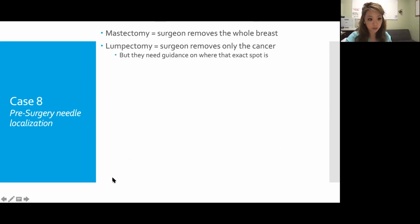Let me talk about pre-surgery needle localization. So, some terminology in case you guys don't know. A mastectomy is when a surgeon removes the entire breast. A lumpectomy is when a surgeon removes only the cancer, okay?